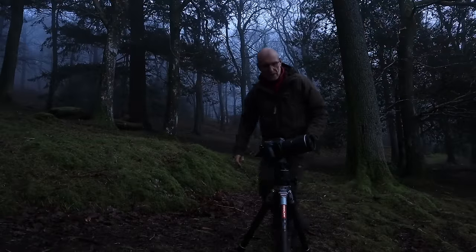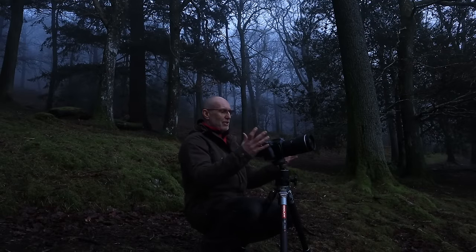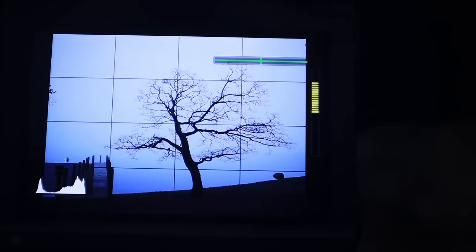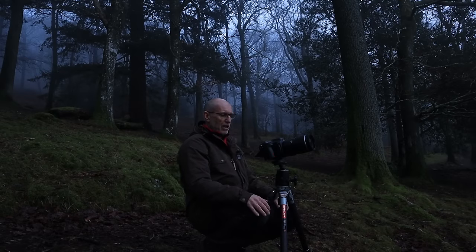Got my wide angle lens on, it's on 35mm. I feel like I'm missing other opportunities here, but it's just too good to miss. F14, 100 ISO, 1 second exposure, and just allowing the background to burn out. And I think this is probably going to be one of those black and white shots, possibly. So I'll put that on now.